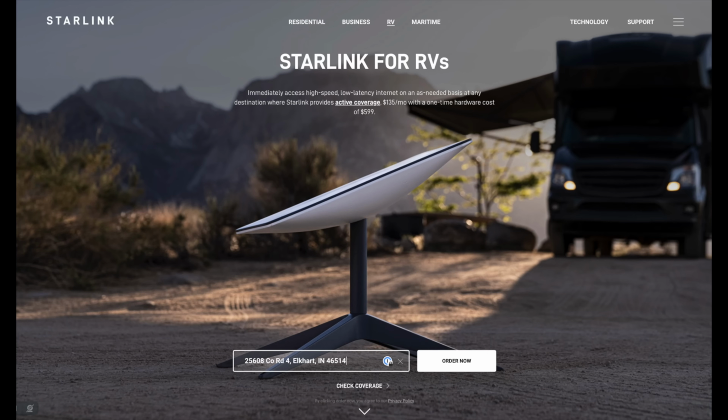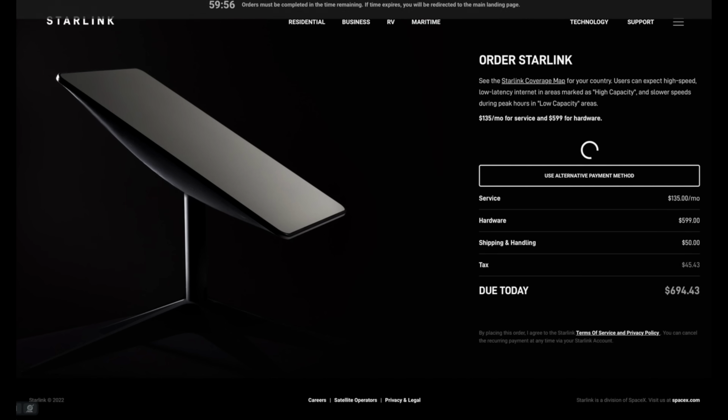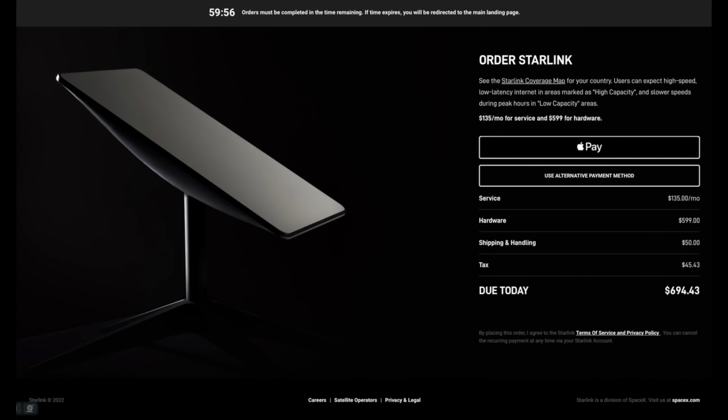As far as what I think you should order, let's first talk about how you can order this, because it's a little bit confusing as to how you can get this now and not have to wait. So the RV version is super, super easy. You go to starlink.com, click RV at the top of the page, enter your shipping address, and you're done. And this, like I mentioned, is a great option if you're going to be snowbirding or something where you want to shut off service completely, not pay a dime for service when you're not using it.